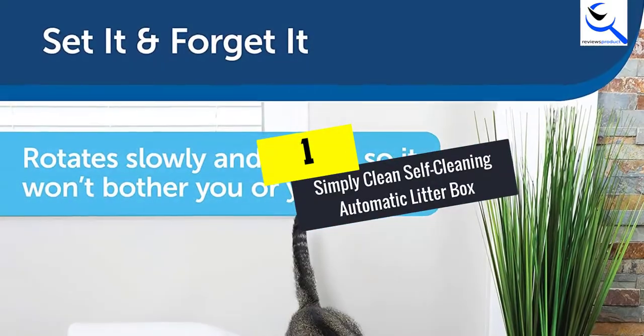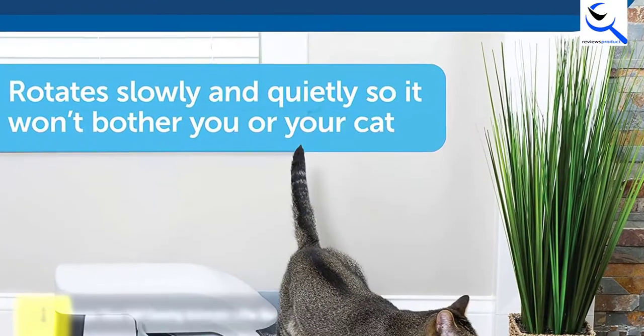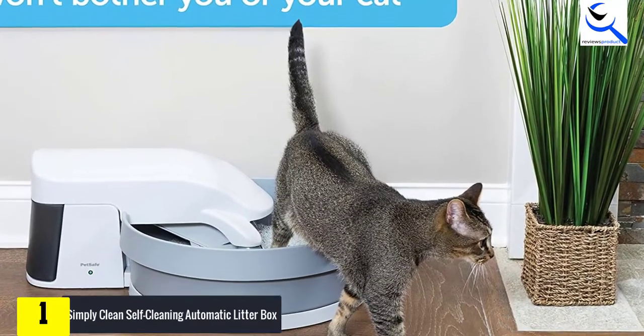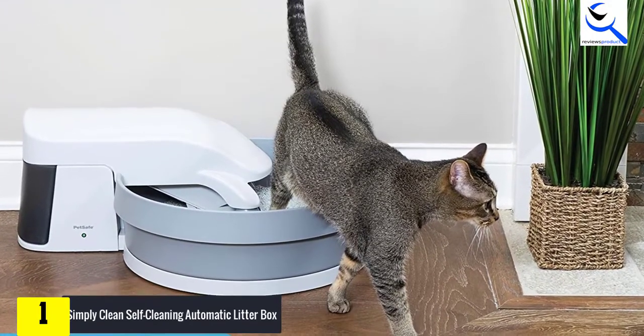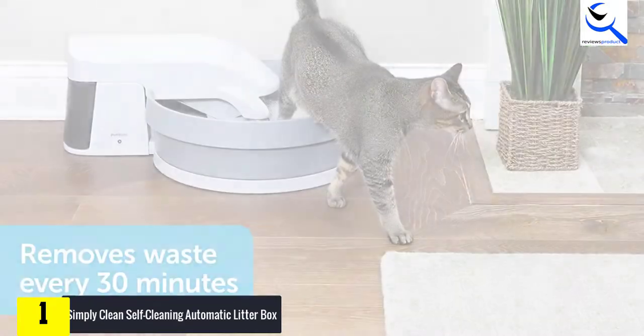And finally at number 1, Simply Clean Self-Cleaning Automatic Litter Box. The budget-friendly PetSafe Simply Clean Automatic Litter Box is ideal for smaller cats, up to 15 pounds, although it should be left unplugged for kittens less than 6 months old.